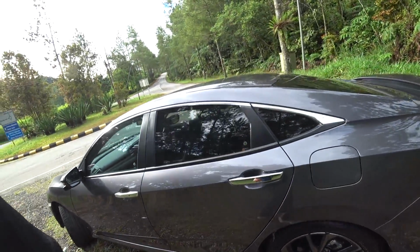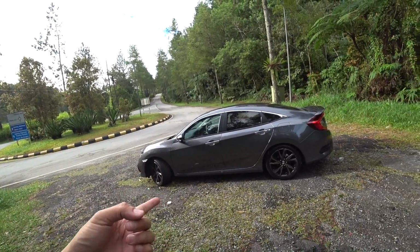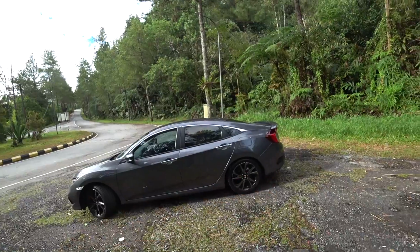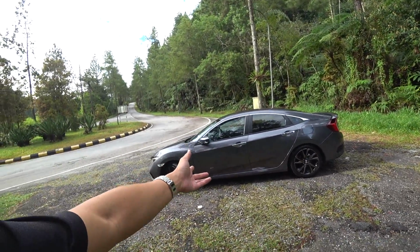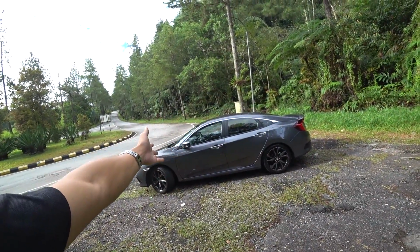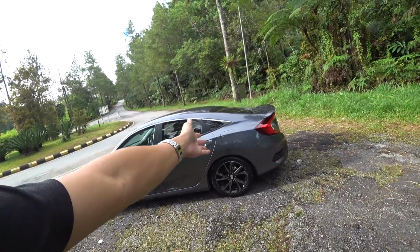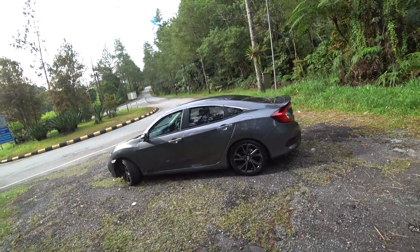All right, and of all the sedans, I think Honda is very early in applying the fastback design. Right, this no longer looks like a sedan, to be honest. If you take an Audi A7, an Audi A5, this could be the smaller brother of that, because come on man, you call this a sedan? I don't call it a sedan anymore. This is a proper fastback design.